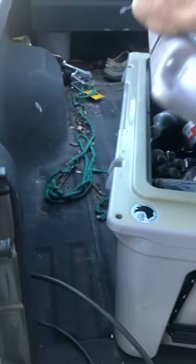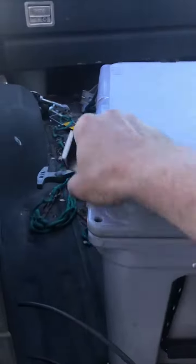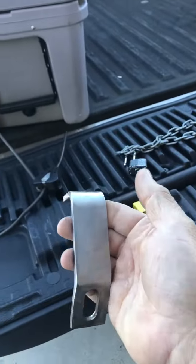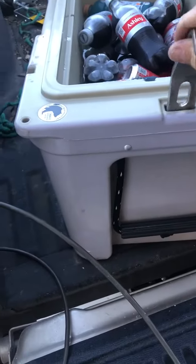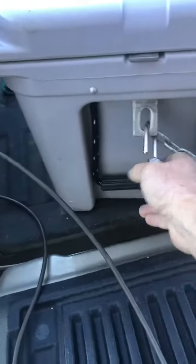Other problem with this type of lock is you can't open the lid. The cooler's almost not usable while you have it in. What I've made is a lock here, and there's some out there that are like this. This one is heavy duty. It's 1/4 inch stainless steel. It slides right in the side of the Yeti, right here, allowing you to put a lock in it and lock it in your truck.